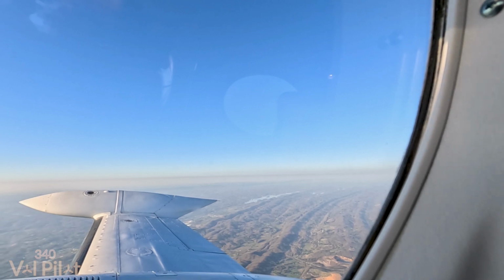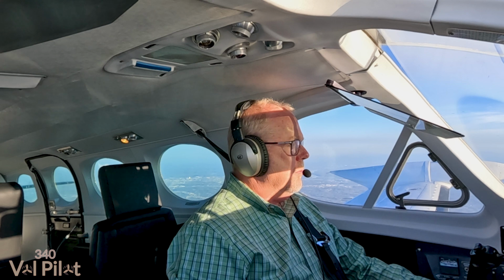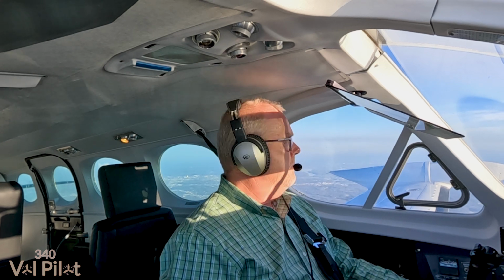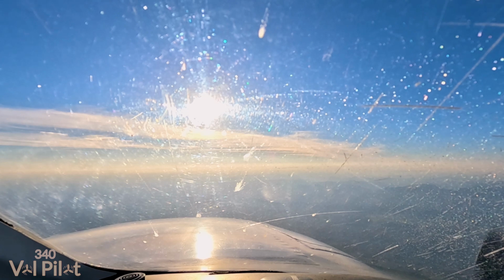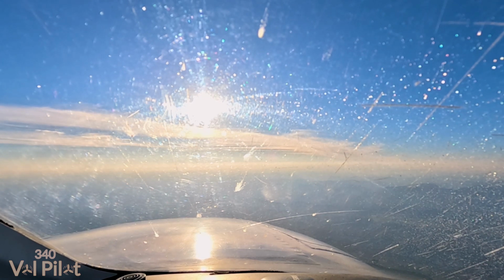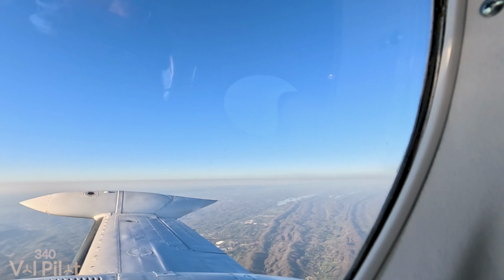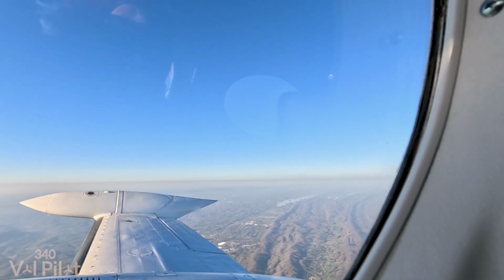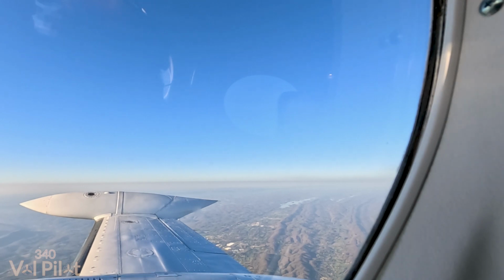2078. American 2078, descend and maintain 8,000. Was that 8,000 for American 2078? American 2078, affirmative. 8,000, American 2078. So the 91 heavy, turn right heading 050. Right turn 050, so 91 heavy. Number 40 Romeo, enter right base, runway 23 right, and let tower know your intention. All right. Right base now, 40 Romeo, switches to tower.